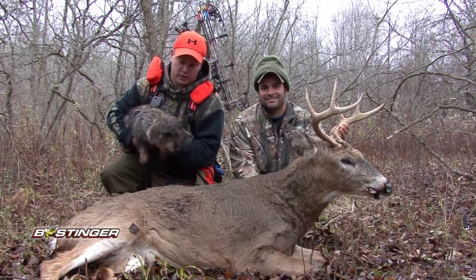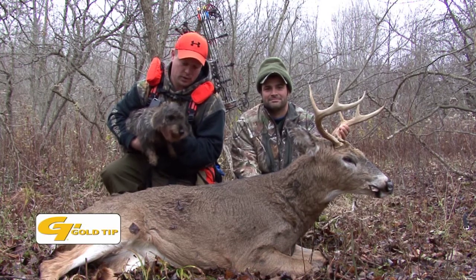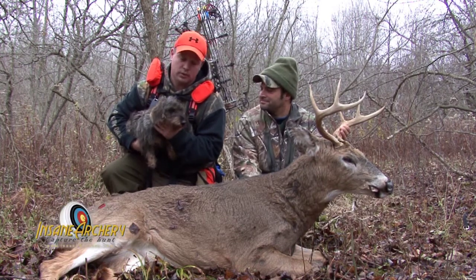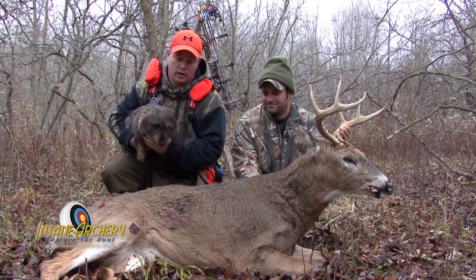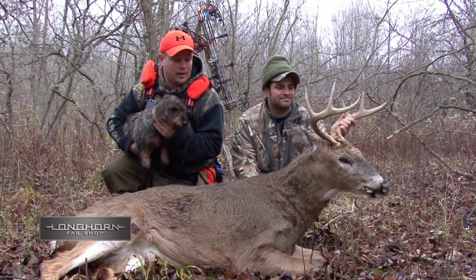Tip Pence with Deer Search. And this is my dog, Lena. We've been doing this for about, this is our second season. She's a year and a half old. And we got a call last night that there was a far back shot on a buck.